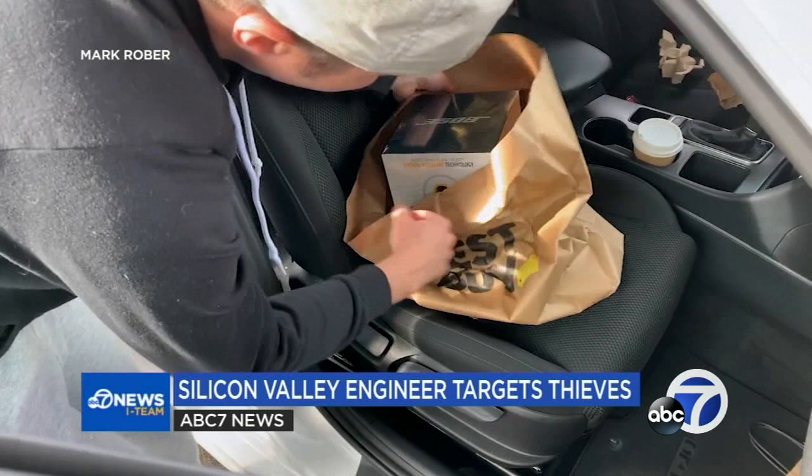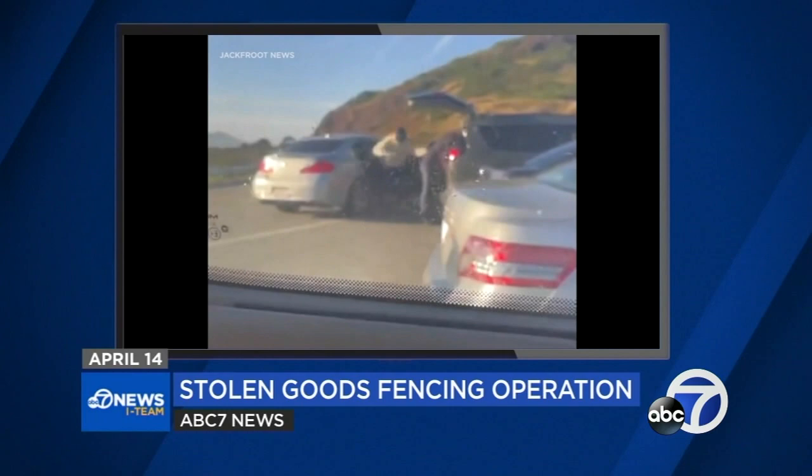And it's such a part of, like, the charm of, like, you know, using harmless things to get back at these guys. In previous years, Rober placed glitter bombs in cars in San Francisco, and he couldn't figure out why the thieves weren't opening them. Then he came across my I-Team report from April.